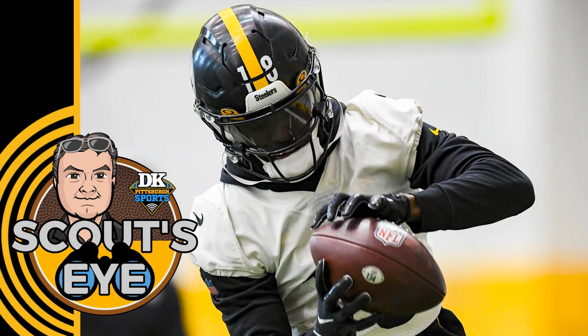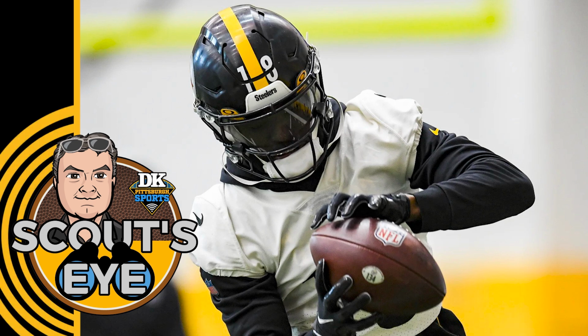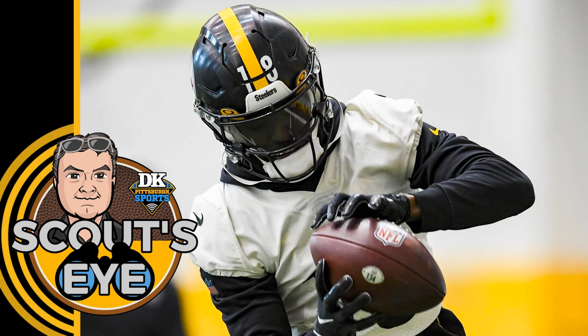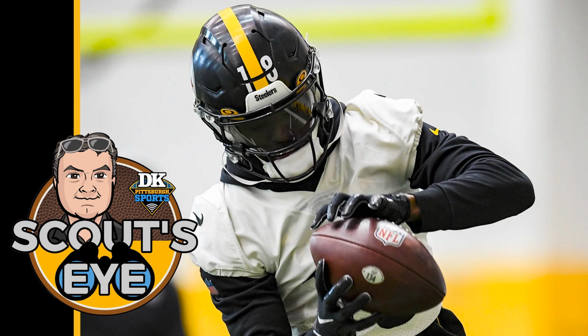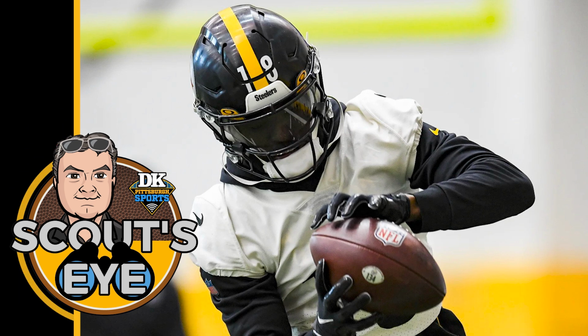So after possessing the football for almost 39 minutes last week, the Steelers are now up to 30:36, which is 12th. So they've been consistently rising up the time of possession chart, which is huge. I mean, as mentioned, week 1, they were the worst in the league. After 4 or 5 weeks, worst in the league. Now they're 12th.